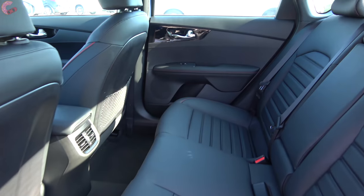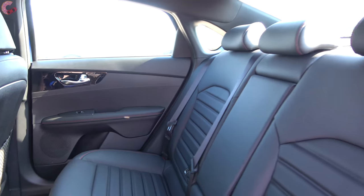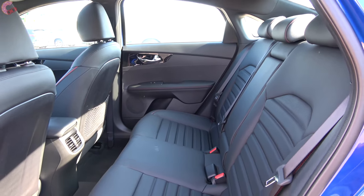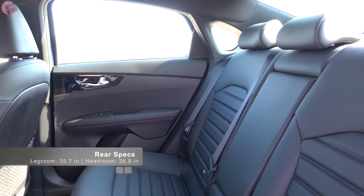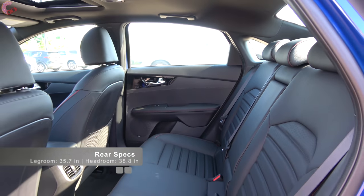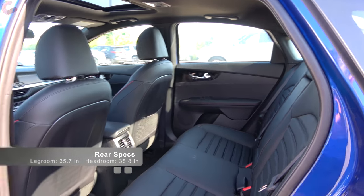So coming around to the rear seats of the new Kia Forte GT, you are going to find a good amount of space for its class. You'll find 36 inches of rear legroom and 39 inches of rear headroom, which does place it behind its major competitor, the Honda Civic Si.